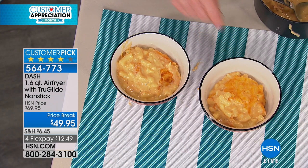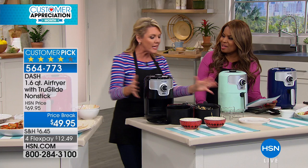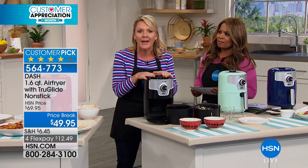Very nice. Now, if I wasn't doing this in the air fryer, I'd have had to heat up my whole big oven just for a small casserole dish of mac and cheese. This is replacing the oven in my house. There is nothing that I can't do in here that I need to use the oven for.